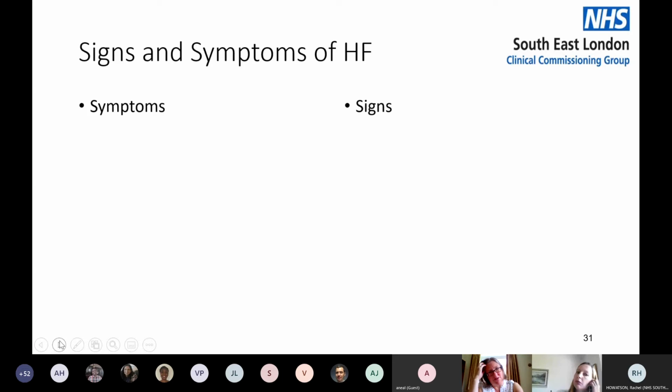functional status and their clinical status every time you see them. You're going to have to build this slide for me, Rachel.